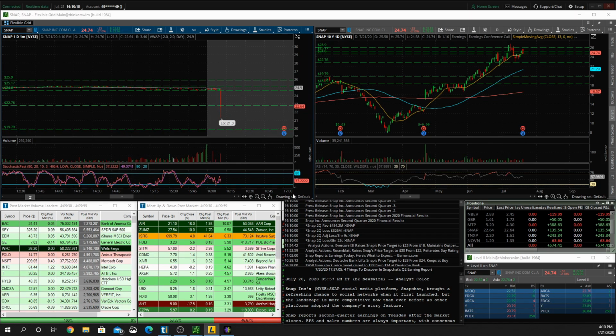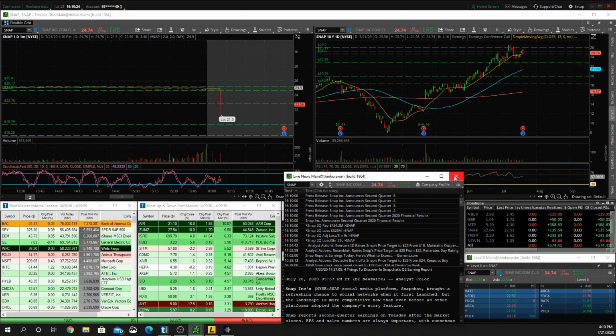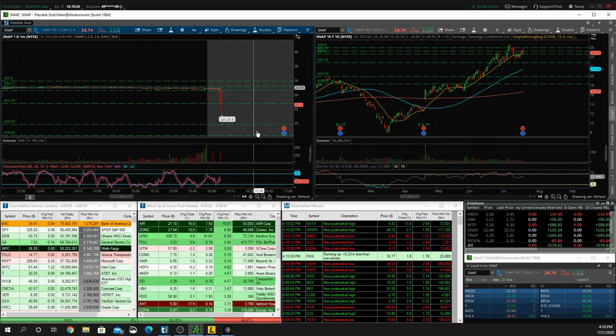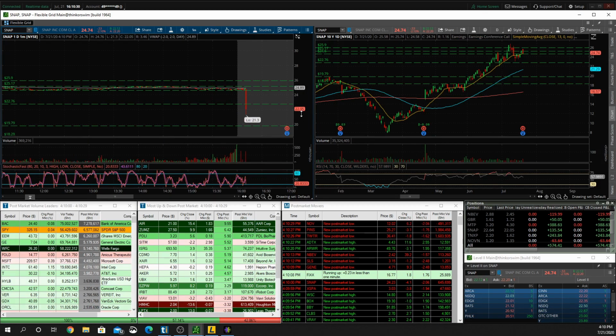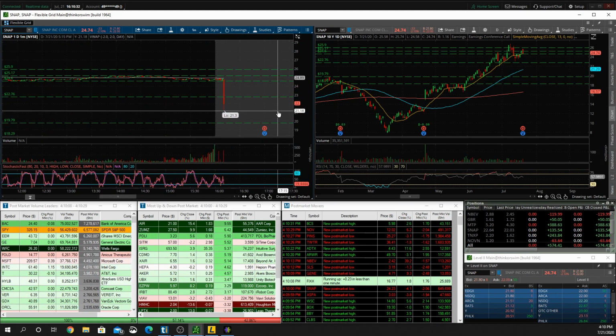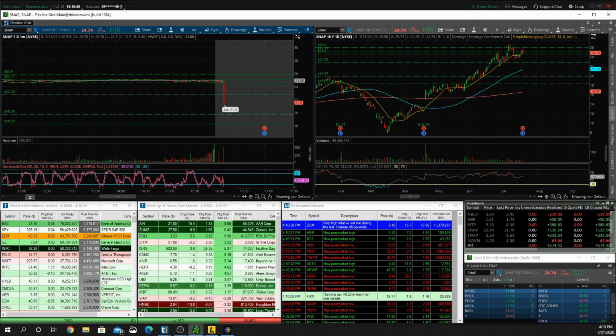Woo! 135 on a quick bounce on Snap. We already knew these levels down here that we wanted to get the bounce on. So that was quick. That was fast, right? We were ready to go, though, right? In and out. Boom, done. All right, let's wait for this candle to settle down a bit. So $20, next area for a quick little bounce.